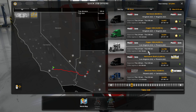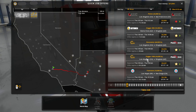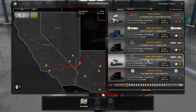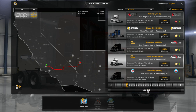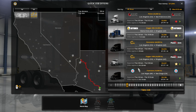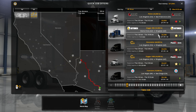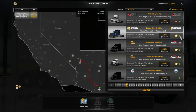On another note, let's go back. Where's the Peterbilt? Is this the Peterbilt? Yes, it is. I'd actually like that, the Deere 1000, from Los Angeles to Kingman. We could do that. Or the Digger. I actually like this one. We'll do this one. The Digger 500, 16,500 pounds from Sierra Vista, Arizona to Kingman, Arizona. It uses our Fragile, and it's just a regular delivery.